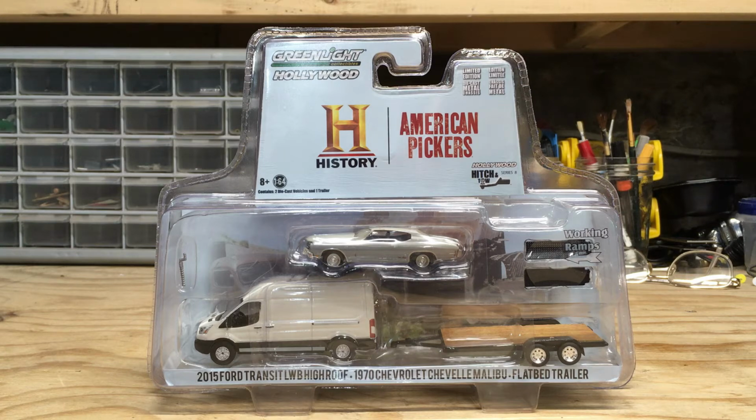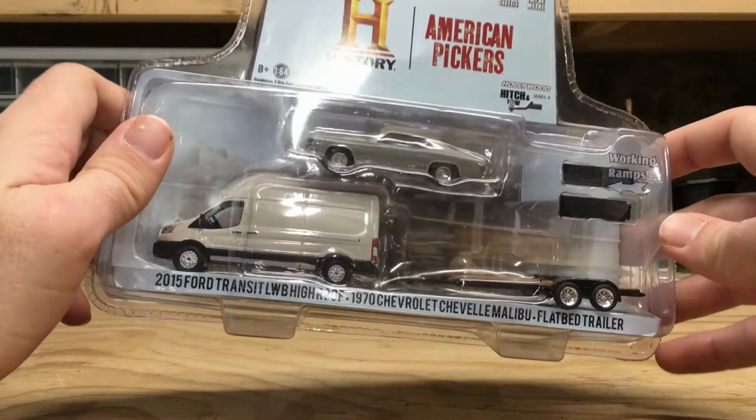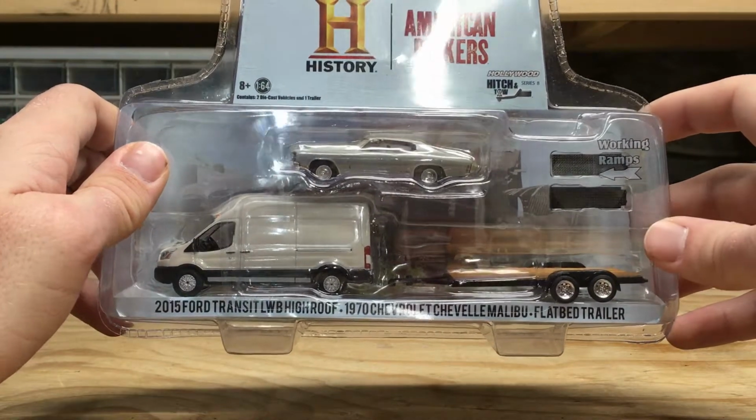Hey again everyone, and welcome back to my first diecast review of 2021. We're going to kick things off by looking at this Greenlight 1/64 scale Hitch Tow series American Pickers set, which comes with the 2015 Ford Transit LWB high roof, the 1970 Chevrolet Malibu, and the flatbed trailer.